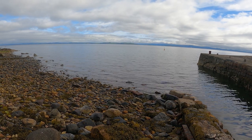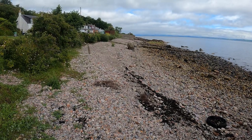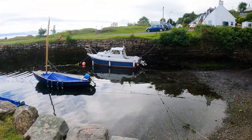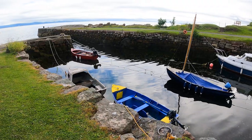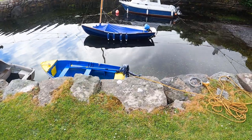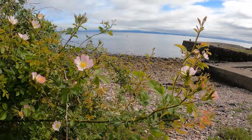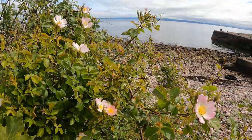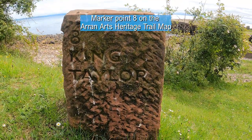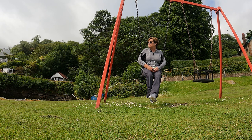Peaceful, so still. This little village also has a hotel, a church, a shop, and a golf course. I say never too old.